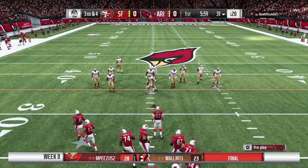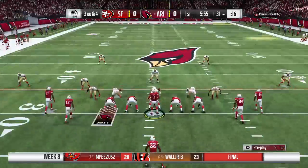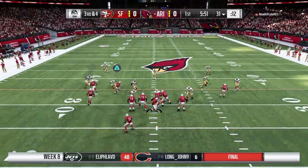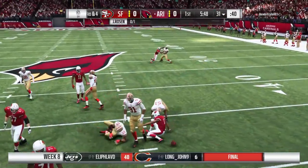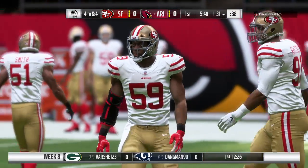And they'll look to avoid an early three and out here on 3rd and 4. Lucky 56! And now it's Rosen looking. And incomplete. The contact made the ball roam free and brings up 4th down.